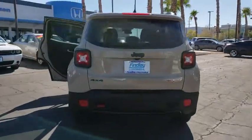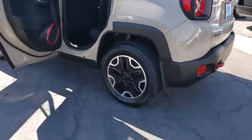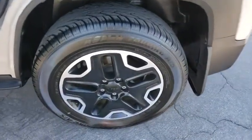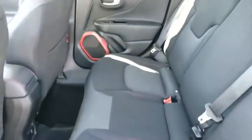Remote vehicle start, electronic stability control, power windows, power door locks, heated steering wheel, brake assist, remote keyless entry, halogen headlamps, premium cloth low back bucket seats, speed control, four-piece floor mat set.